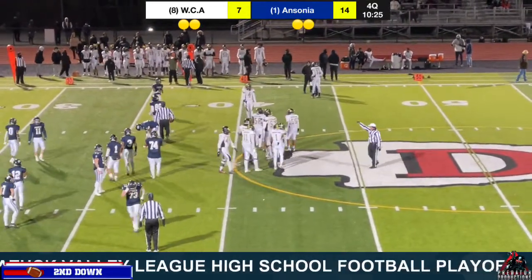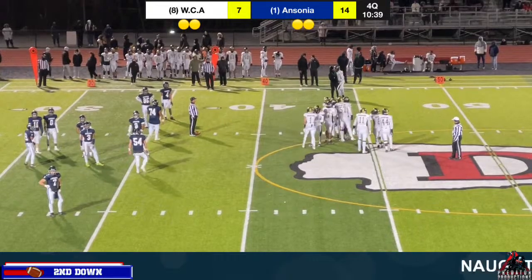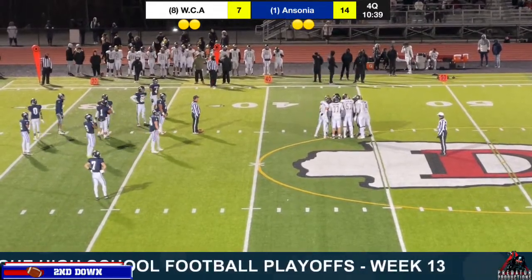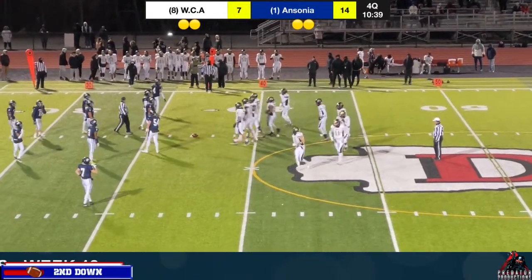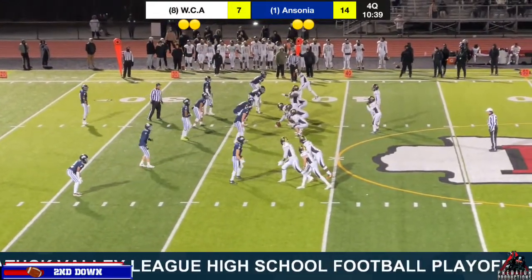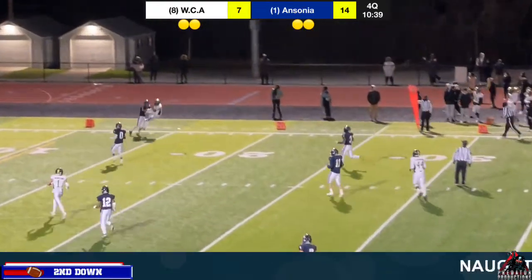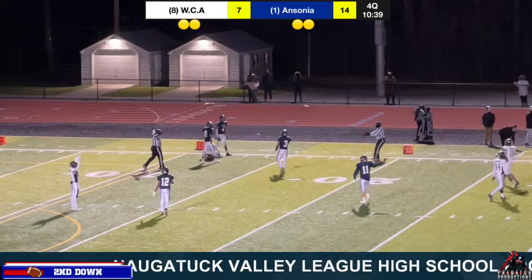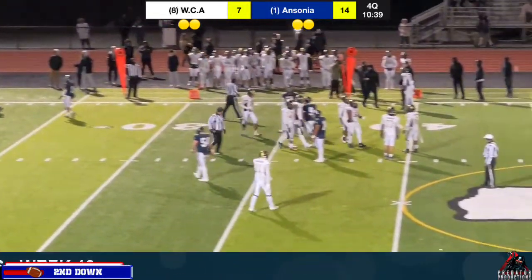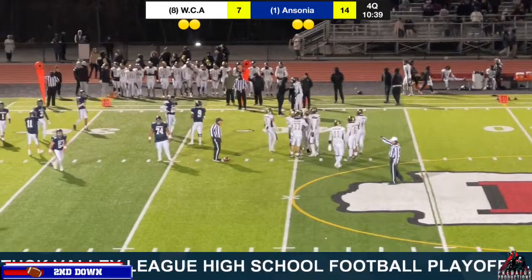Incomplete. Blaze was looking for number one, Jordan Rossi. It'll bring up a second and 10 from the 37-yard line. Ball is incomplete. Spartans will face the third and 10, still at the 37.